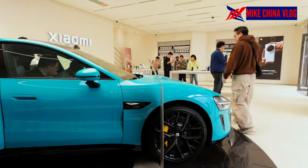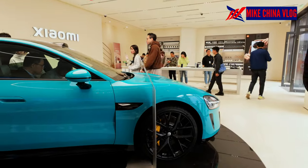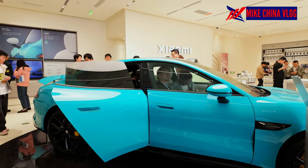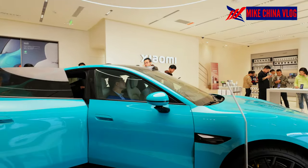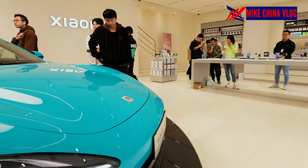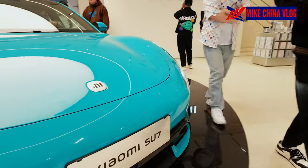So this is just the car. As you see, I'm just trying to show you the design outside, the way it is outside. This is the SU7.